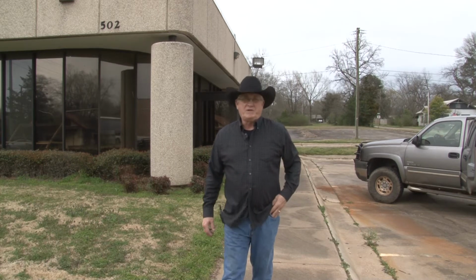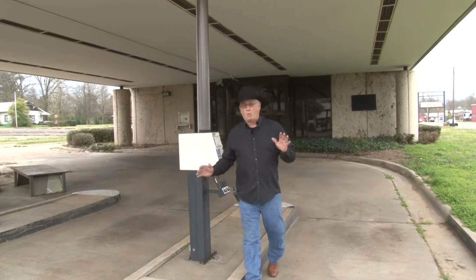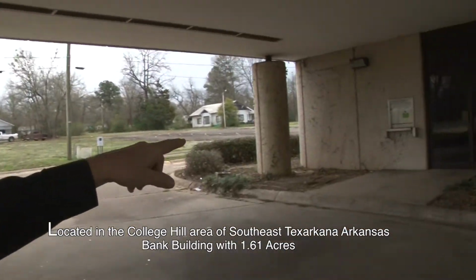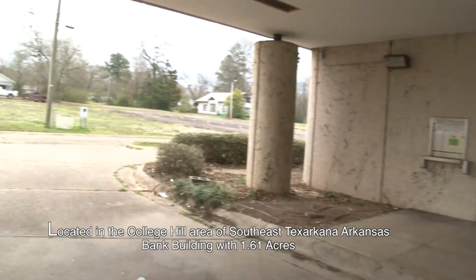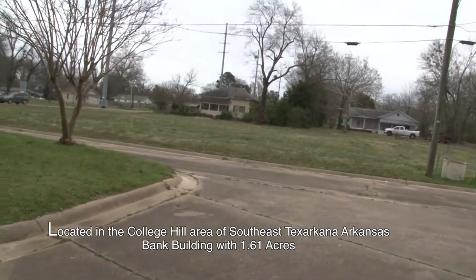Now, folks, located near downtown Texarkana, in fact, it's only about a mile from downtown on Highway 71 South, is an old bank building. Folks, it's got 1.81 acres that goes with the sale of this property. It comes with four drive-through teller windows outside that are in working condition. And folks, the entire parking lot, we'll walk around here, here's the back entrance to the bank. But this whole parking lot back in this area is part of the property.